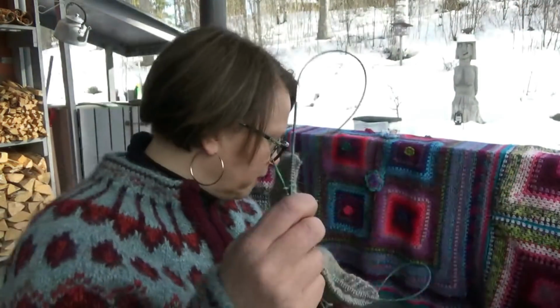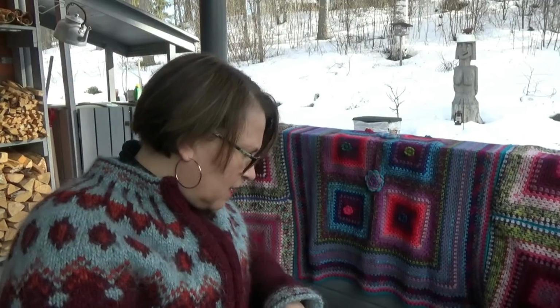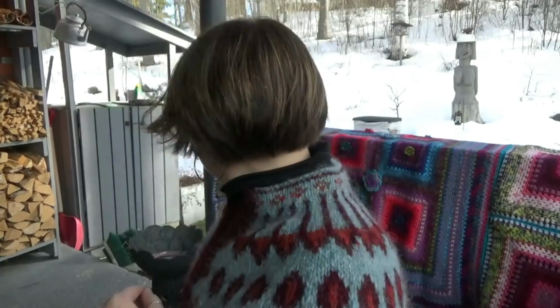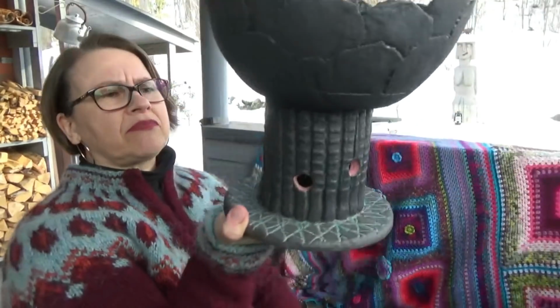So that's the other whip. And I don't have any more whips, but I do have some other stuff. Okay, pottery. I have done some pottery pieces. This one I got from the kiln this Wednesday.